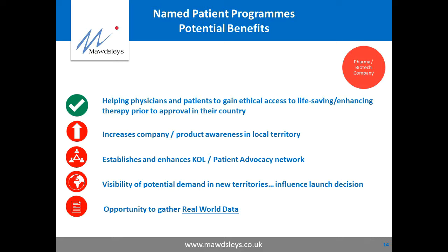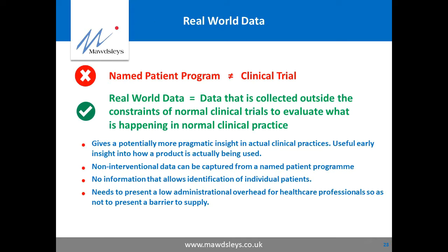And I'm going to talk about real-world data. We've heard that mentioned by Nigel from BioMarion. Running a named patient program does allow you to capture real-world data. We have to bear in mind a named patient program is not a clinical trial. Quite often that is something that can be confusing for people that don't understand what a named patient program is. It's not a clinical trial. You cannot use any information from a named patient program in your regulatory submission.